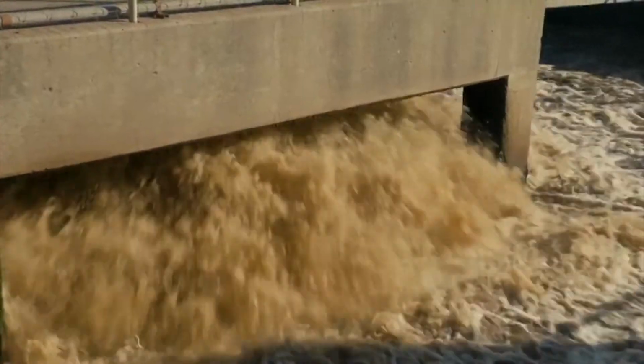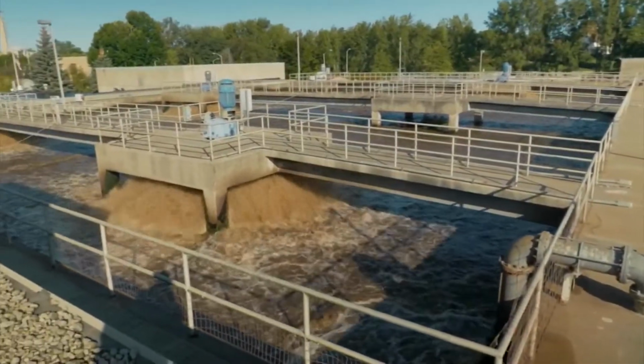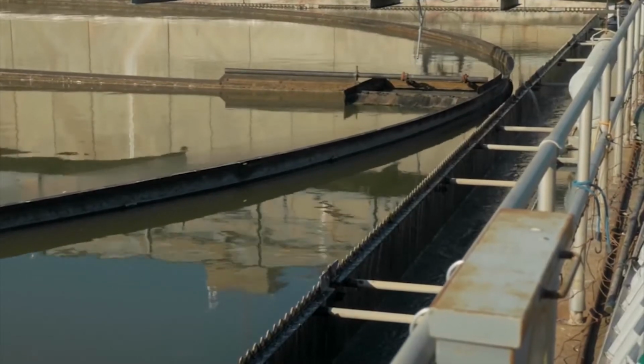So we remove over 50% of it, sometimes 70%, maybe even pushing 80 or 90% sometimes. We use physical processes like gravity in bar screens. We use chemical processes like aluminum sulfate and polymers. We use biological processes like microorganisms to do all this work.